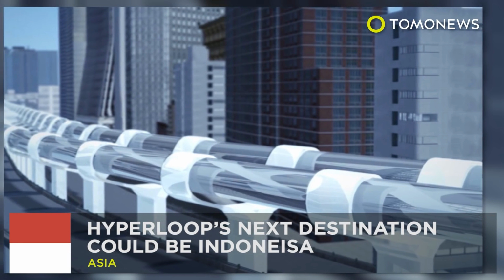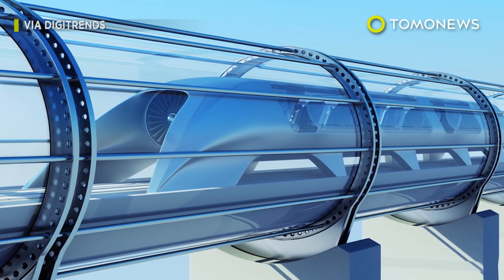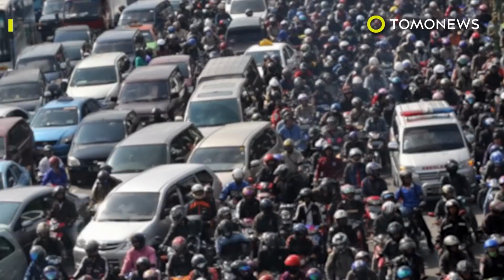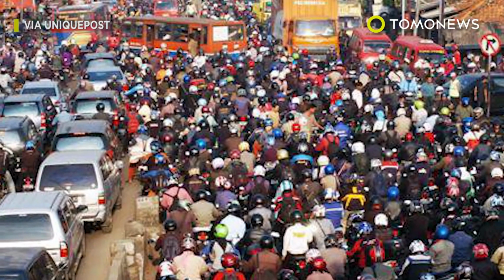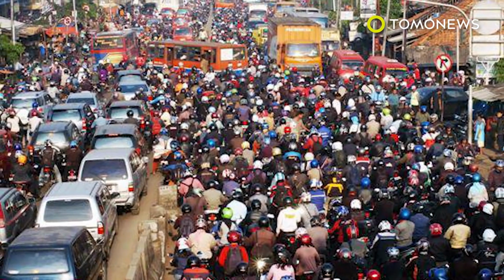Hyperloop's next destination could be Indonesia. Indonesia could be the next country, and perhaps the first in Southeast Asia, to test a Hyperloop rapid transport system. Hyperloop Transportation Technologies has announced a $2.5 million feasibility study for 3 possible routes, including at least one to service Jakarta, which suffers extreme traffic congestion.